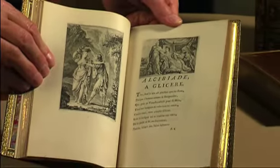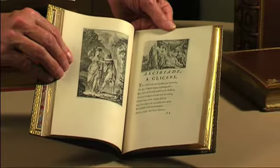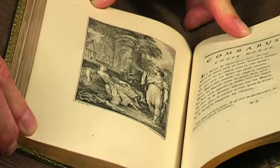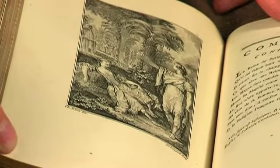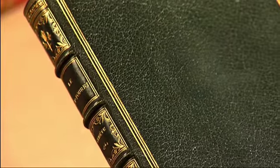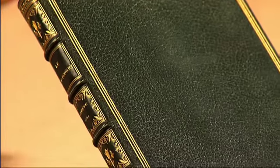It's a series of forgettable dramatic and poetic works, but the illustrations are lovely. They're sensuous. They're voluptuous, which fits with the people who produced both the text and the illustrations. And it's in a nice, simple, elegant binding by Chambolle-Duru, one of the top binders at the end of the 19th century.